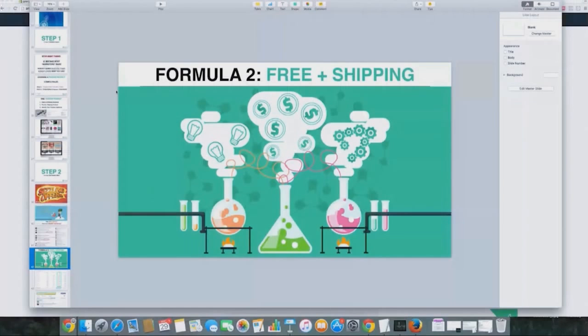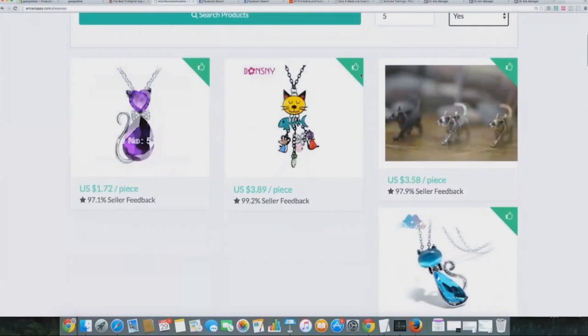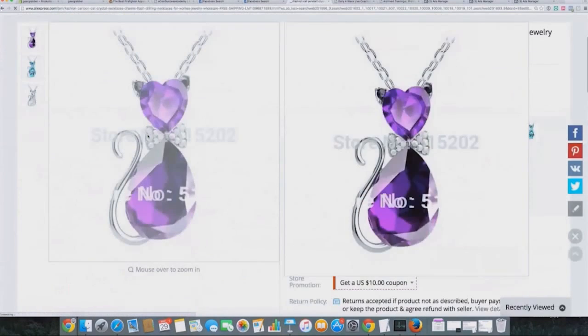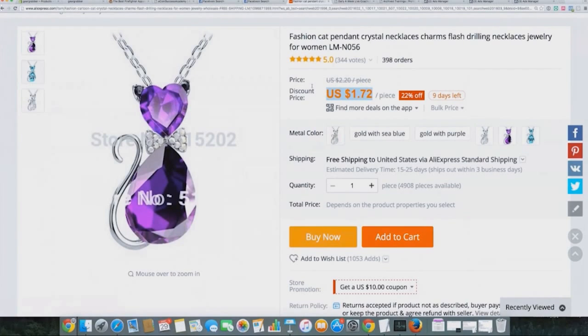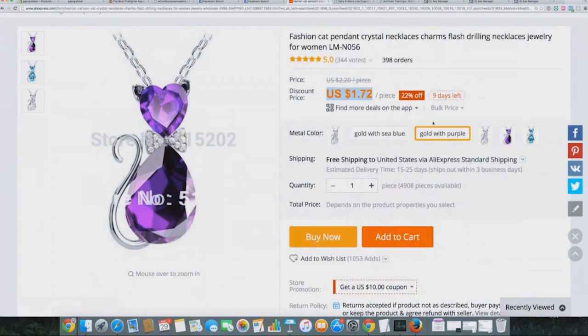Let's jump back over to AliExpress. As a matter of fact, we'll come right here to my X Factor software. We're going to click on this, and look, this little cat necklace is only $1.72. And when I click on it, it takes me straight to the best vendor on AliExpress, $1.72. So we're offering this for free in our ad, and we're telling customers just pay for shipping. But shipping is going to be $10. So obviously we've got $8 profit built into the shipping and handling.